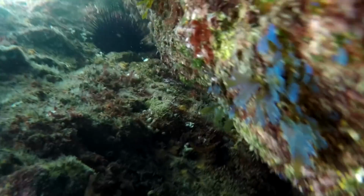Had this nice red cray just committing suicide basically, sitting in a really shallow little crack. I almost felt sorry for the guy.